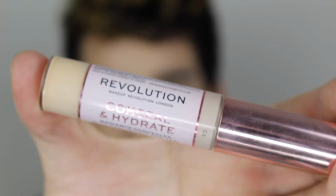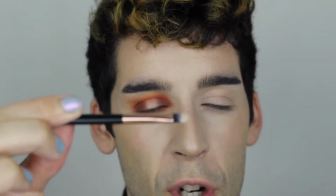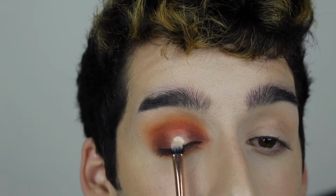Amazing. So now I'm going to cut the crease into this kind of central halo eye. And to cut the crease, I'm going to go in with the Revolution Radiance Concealer with hyaluronic acid. Taking it on this kind of small flat brush here. The label's worn off, so I don't actually know where I got this from, but it's a great brush. And I'm going to start cutting the crease.